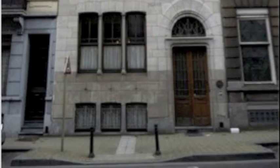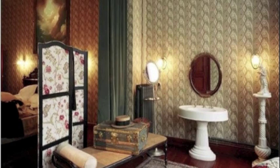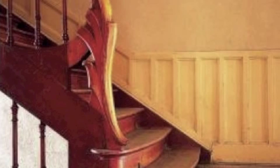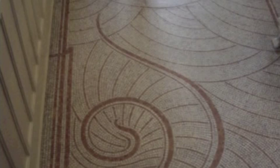The first townhouse that was built by Victor Horta was the Maison Autrique. It was built in 1893 for the engineer Eugene Autrique and his family. Though it has a traditional floor plan and layout, some believe that this structure was the first to exhibit the Art Nouveau style.